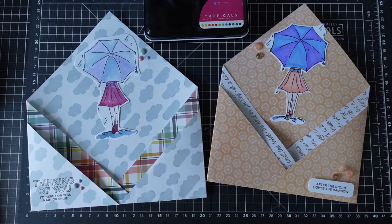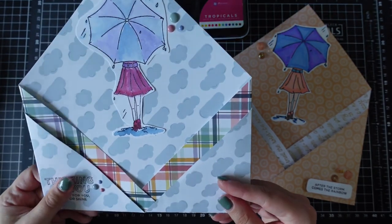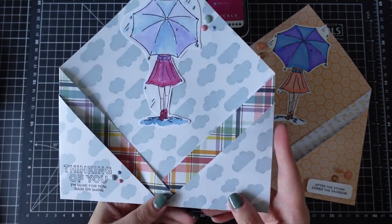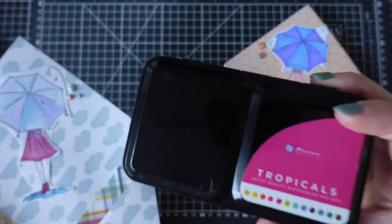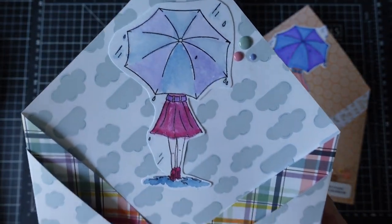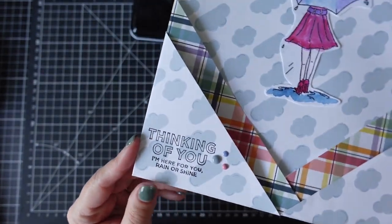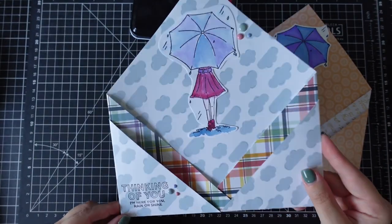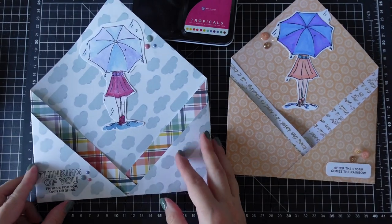Okay team, I am back. I have since been on my walk with my friend Jo. So we went round the Botanic Gardens twice. So I have made this one, and I have since used the tropicals and done watercolours for this one. I've popped a couple of enamel dots up here and here, and then what I've done is Thinking of You, I'm Here for You, Rain or Shine. Love how that one's turned out. Haven't done anything on the back yet, but that's how that one has turned out.